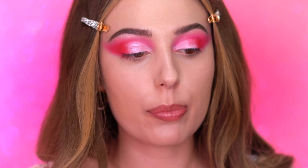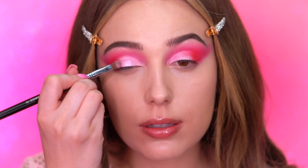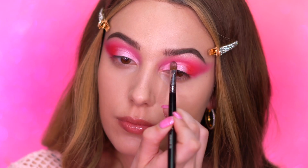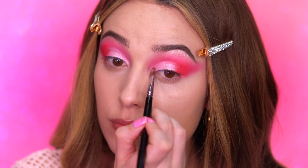So I'm just gonna wet my brush with some Fix Plus to see if this makes it any more metallic. I definitely think that made it a lot more metallic when I spritzed my brush.